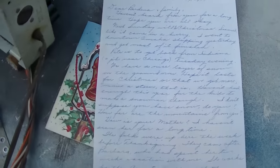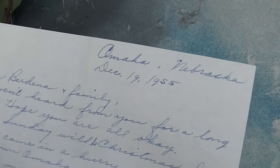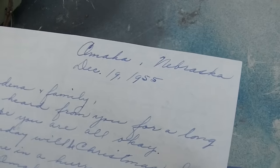So let me find a tripod. Like I said, skip over this part. It's not really directly related to the radio, but it's interesting to find this inside.